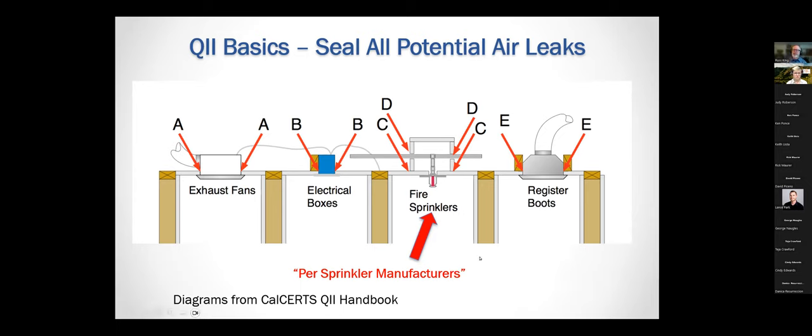Fire sprinklers is a weird one. Early on, QII said fire sprinklers had to be sealed. And then it turned out they sealed some fire sprinklers in it, and the manufacturer's like, no, you can't do that. Our fire sprinklers will not work if you seal around them. And so basically now with fire sprinklers, it's per manufacturer's instructions, okay? So if a house needs fire sprinklers, there's a chance that the type of fire sprinklers they use require that air pass around it. That's how it senses the heat, is by air passing around it, which means leakage.